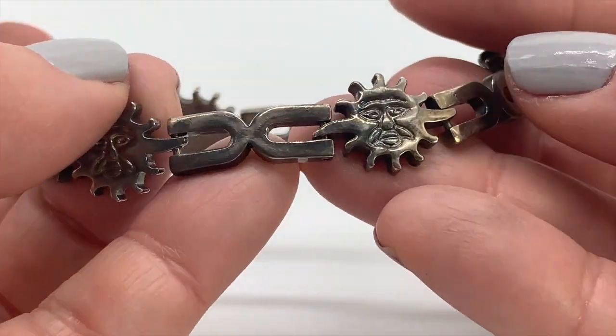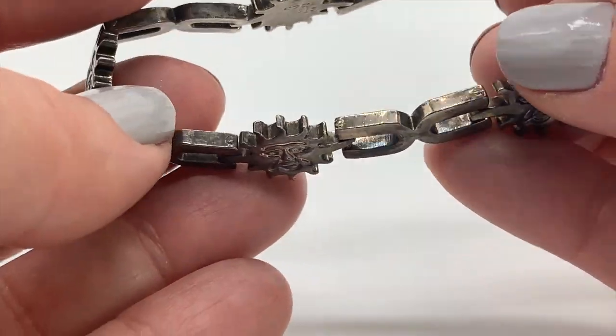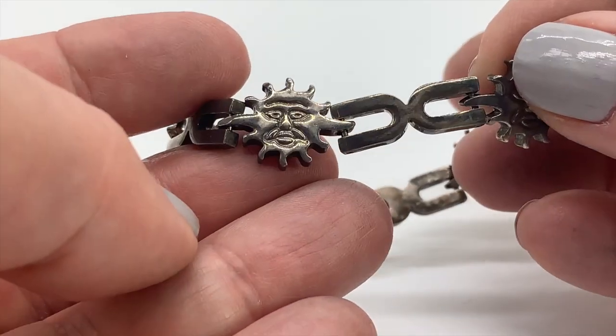I really like this bracelet. This was a yard sale find, and this one has a lot of very nice weight to it. You can see it's nice and thick. It's also nice and heavy. Nice heavy piece of silver.